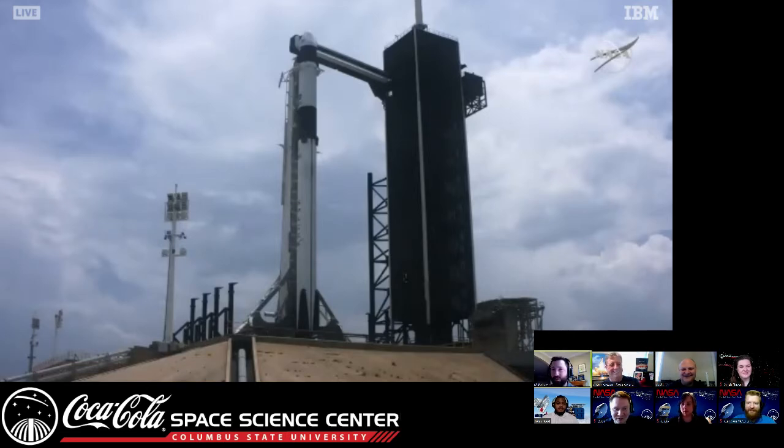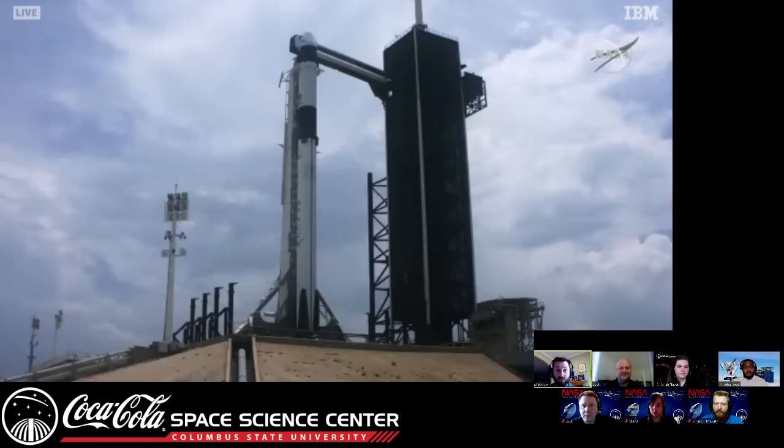Sorry, it took a second for me to catch up with the audio. Yeah, so the Falcon 9 rocket itself, I'm sure people have seen SpaceX launches before. They're made to be as reusable as possible. So the bottom portion of the rocket is going to come back down and land. And the capsule with the astronauts, once it goes up to the International Space Station, will also be reusable. It's going to be coming back down safely with the astronauts and eventually be reused as well. So this is basically 100% reusable.